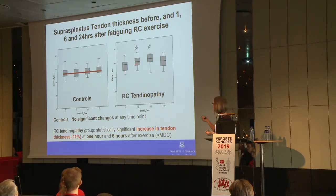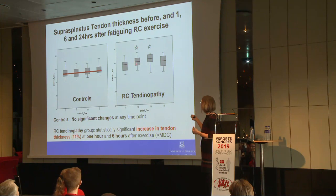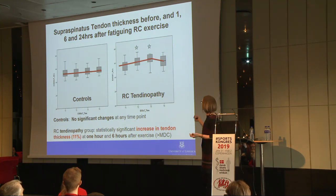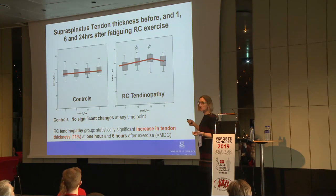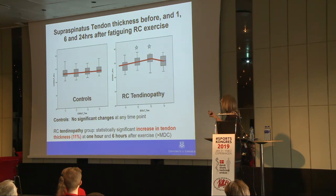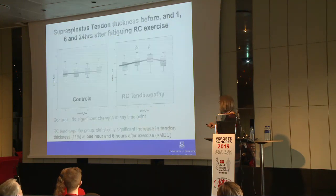In our rotator cuff tendinopathy group, there was a statistically and clinically significant, or above the minimal detectable change value, increase in tendon thickness of around 11% at the 1 hour time point. And this was sustained and actually increased further at the 6 hour time point. So they continued to get tendon swelling right through to the 6 hour time point. On average, they had all returned to baseline by 24 hours, but obviously we didn't measure them between 6 and 24, so I can't tell you at what point they came back to normal. But the key difference here was that they got a thickening of the tendon, which was sustained.